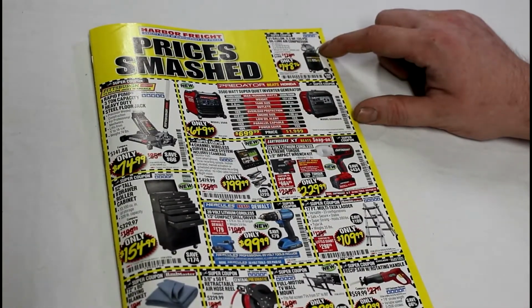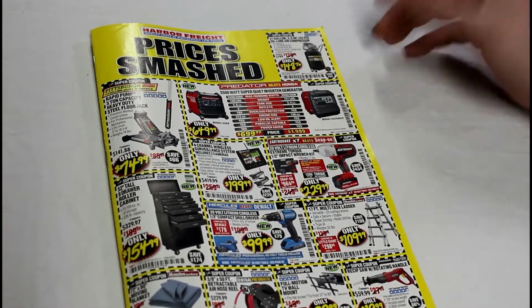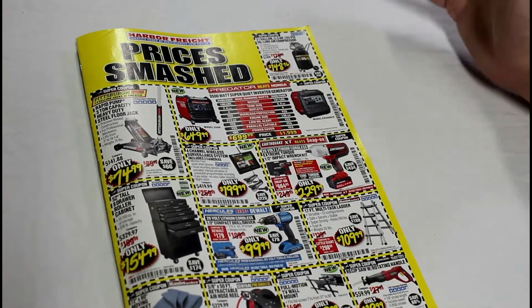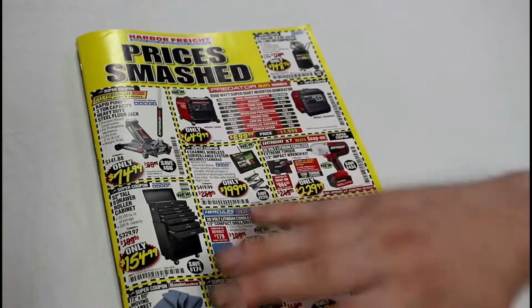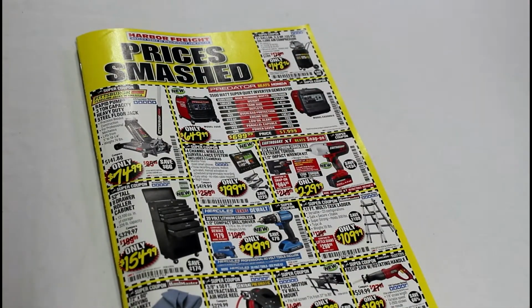Alright, the air compressor, that's a great deal. That's better than what I paid for it. I paid $154 or something, and I think it was a really good deal. Very easy to maintain, very noisy, but it has plenty of power for anything I do, so I think it's a good deal. Their floor jacks are awesome. I have the 2.5 ton low profile jack, and I had no complaints about it.